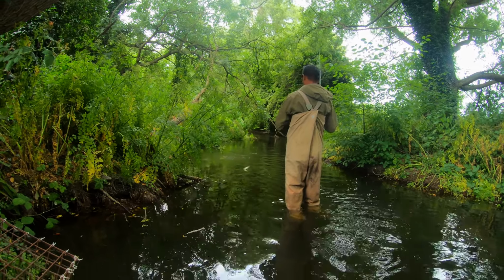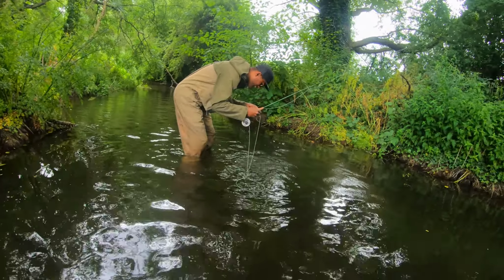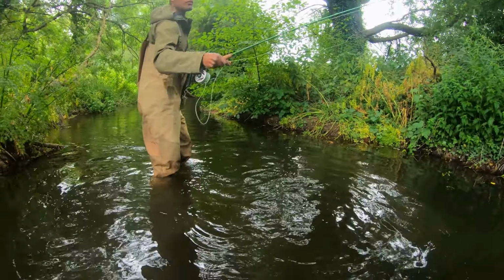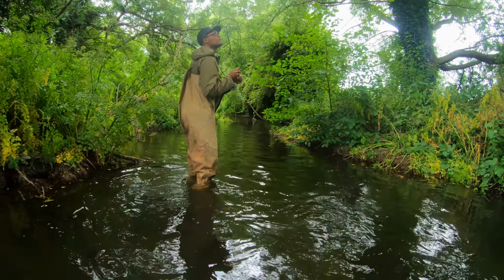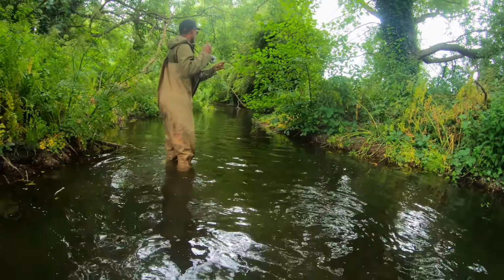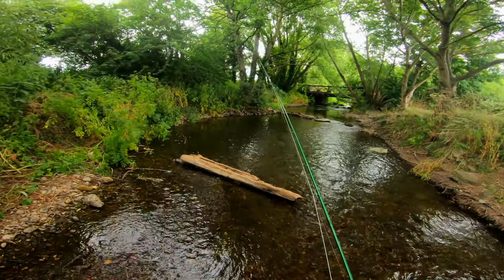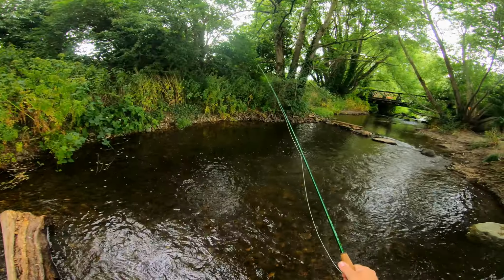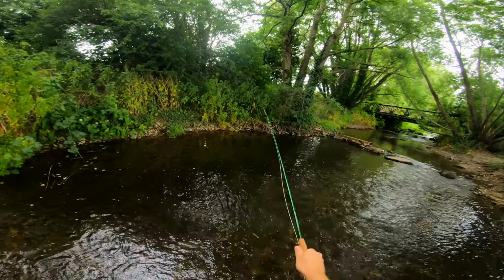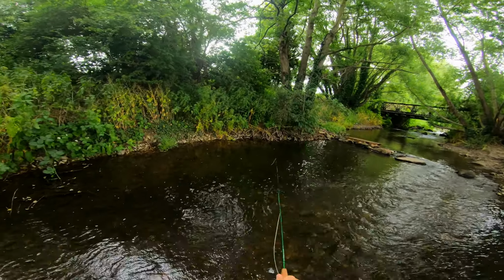Yay! Base, I think. That's dice. Come off? Yeah. It's not a bad size. I wonder if there's a fish over there. Oh, there was. Little fish.